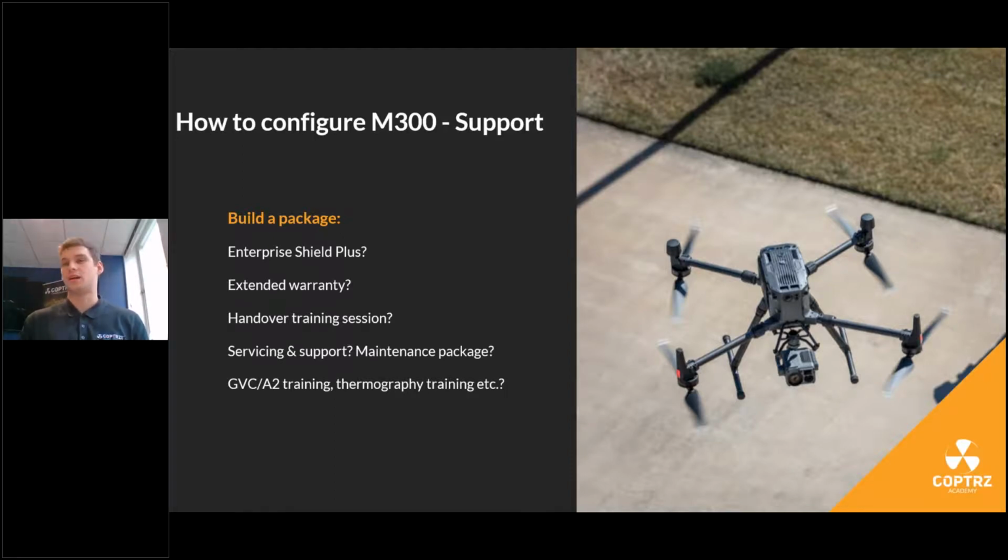If this breaks down, it falls out of the sky. So having that servicing and support is really important. And then the only other thing is further training. So not just the training session, but do you understand the data that you're getting from the drone? Do you understand the basics of aerial thermography? Do you understand how to use mapping software?